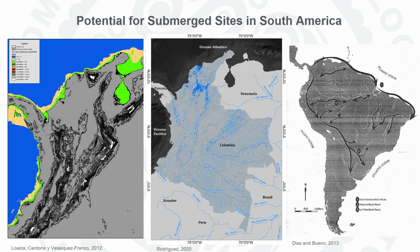So to conclude, there is a need to conduct very diverse and large-scale analysis and models to help us identify potential sites and think about other ways the landscape has changed and how people interacted with the different environments created by global changes occurring in terms of climate, sea levels, and coastal and river basin geomorphology.